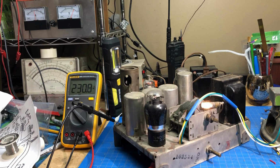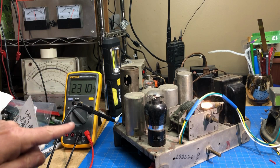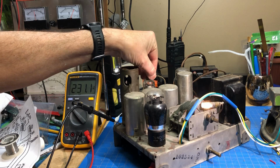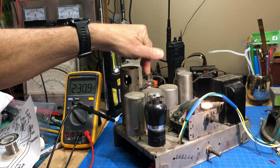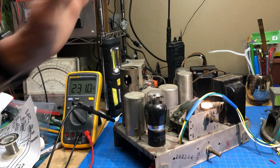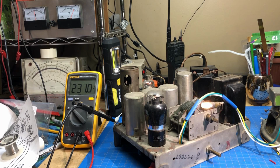We didn't check our coils or anything like that, but we do have good current flow now, good voltage. We'll check the voltages on the other tubes, but we're not getting anything here. So it tells me from this tube on, between this tube and this tube, we have a problem. And more than likely, it's going to be one of those notorious coils. So let's depower this and do a few checks and see if we can isolate it real quick.